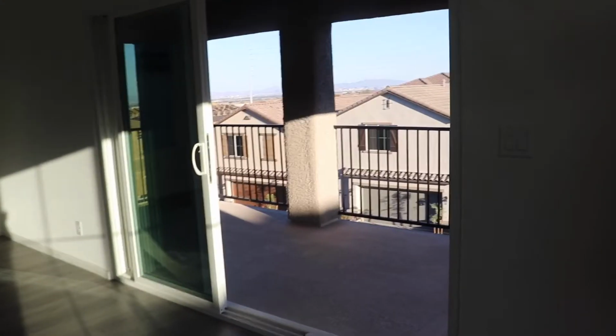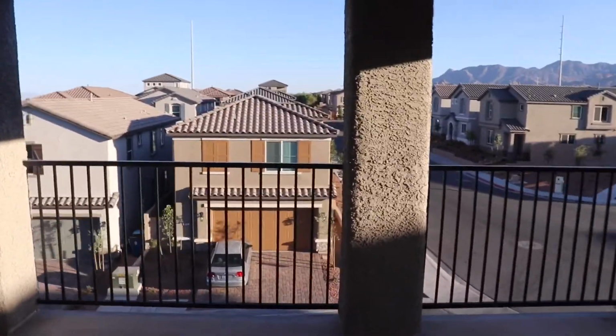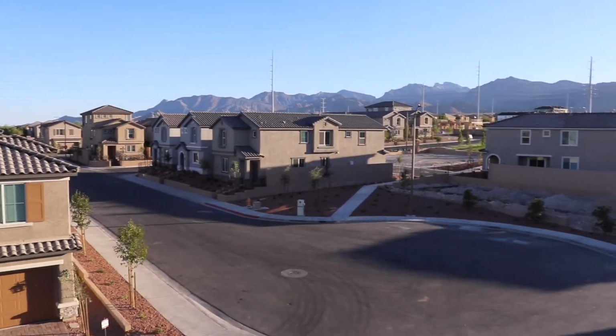All right, so on the loft on the 3rd floor, we also have this pretty balcony, and the doors open up so good. So beautiful. So the balcony is pretty big. And then you have this beautiful view of the neighborhood. We have a house next door being built as well.